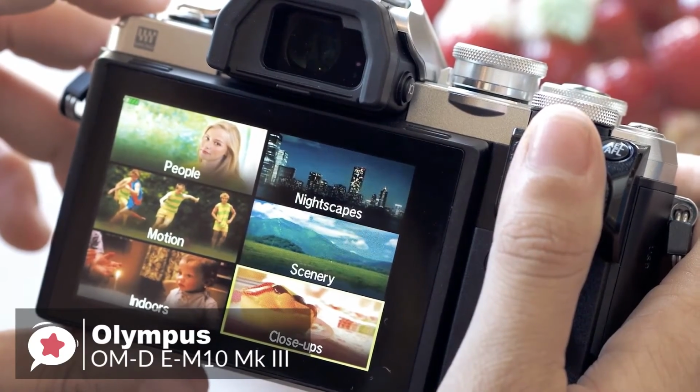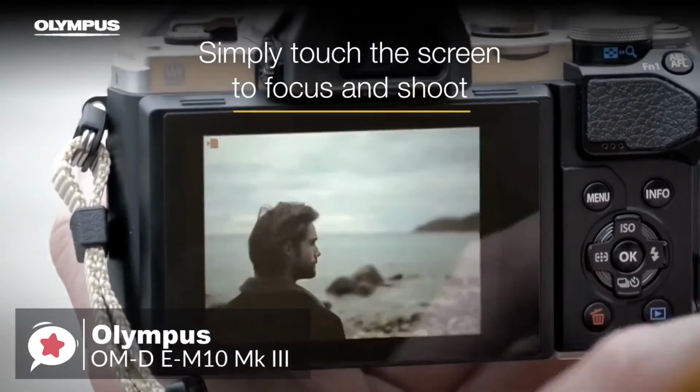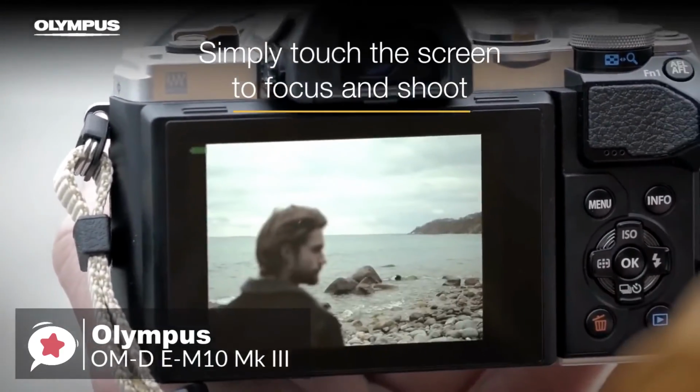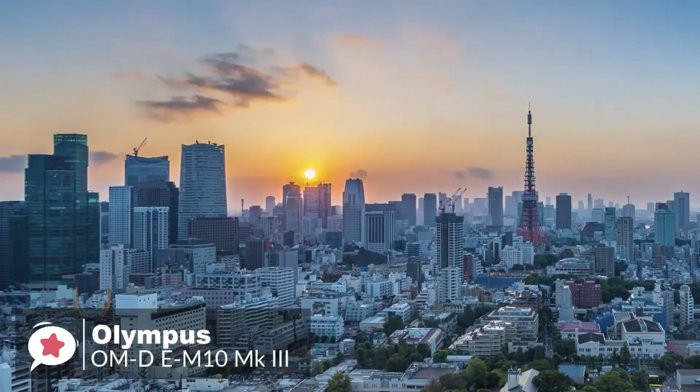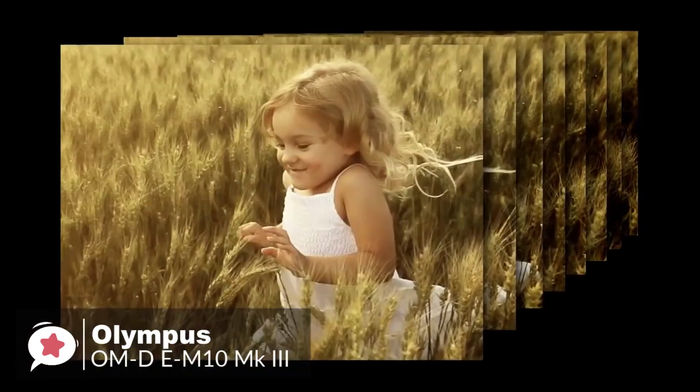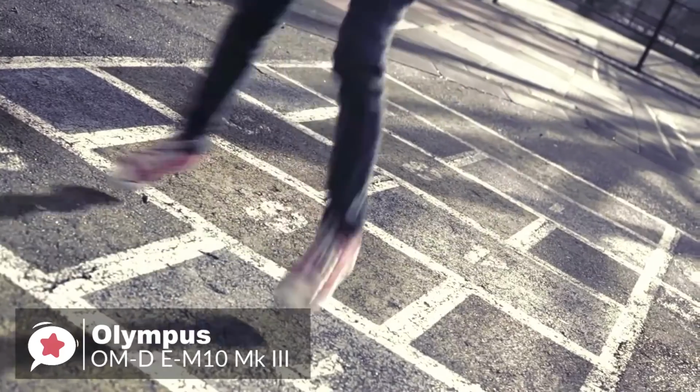The new autofocus system has 121 focusing points, which gives full coverage and improved response times. Also, the speed has been given a boost, with up to 8.6 frames per second of continuous shooting, with a sensitivity range up to ISO 25600.